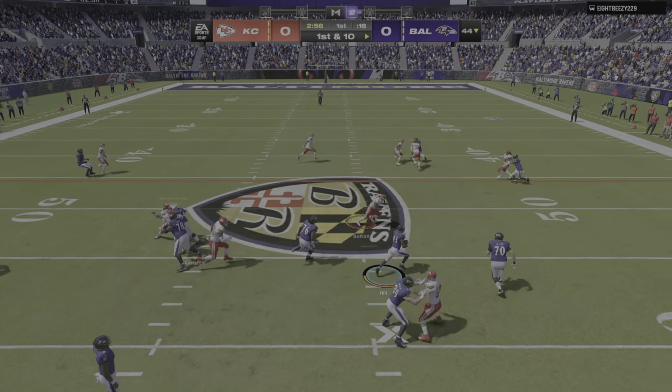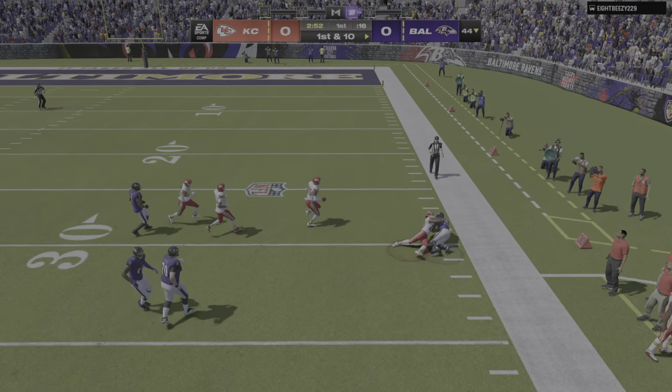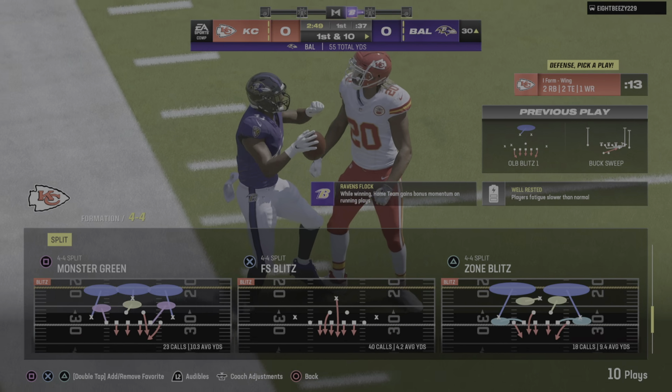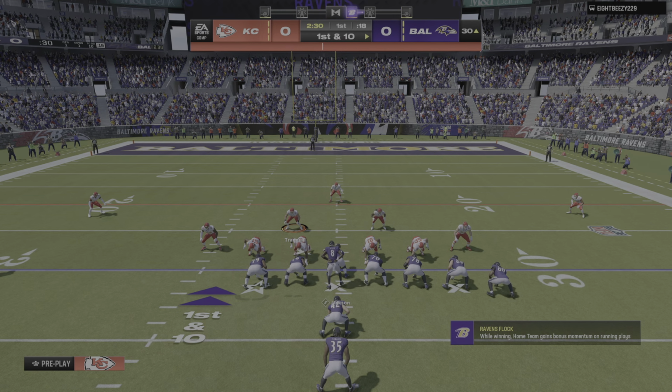They run off tackle right with Hill. He's got this to the 30 before being taken down. A big hitter there. First down gain of 26 yards. Clock rolling as we hit the midway point of this first quarter.